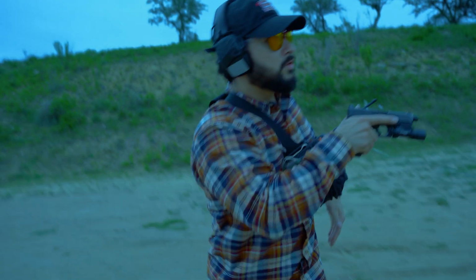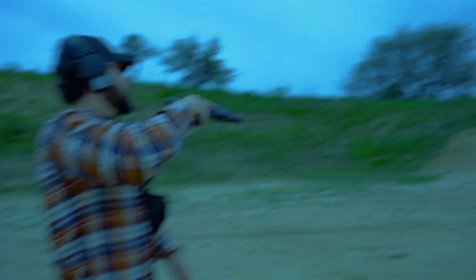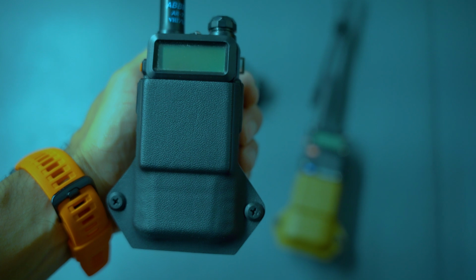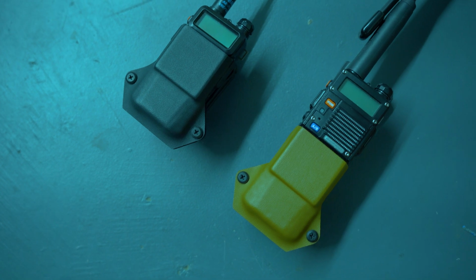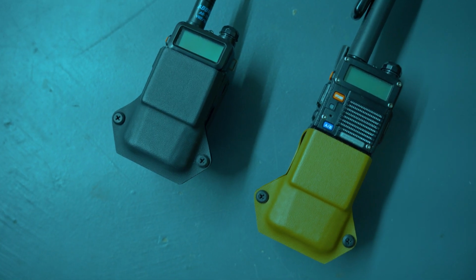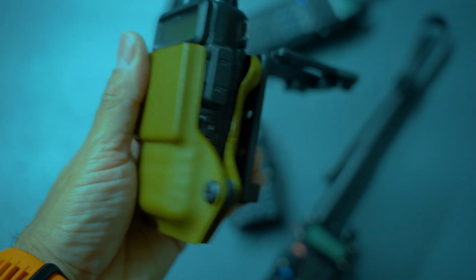Given that both the F8HP and the UV5R share similar footprints, our holster is designed to fit both models in the short battery configuration and the extended battery configuration as well. User preferences were a priority when drafting a holster's DNA, so having the option to bounce around from specific radio setups would be ideal for a situational task.